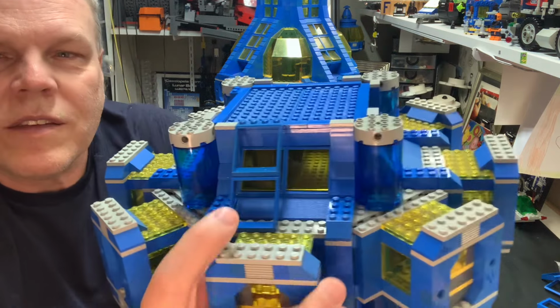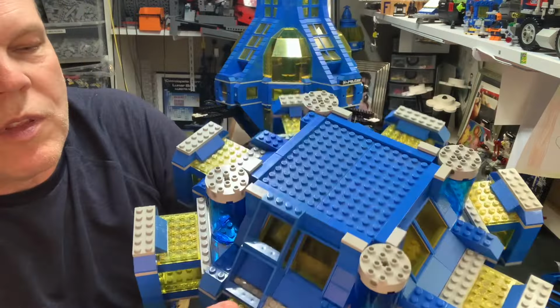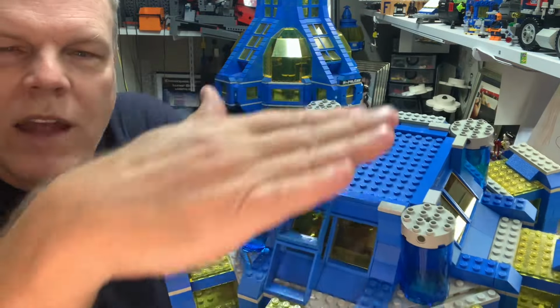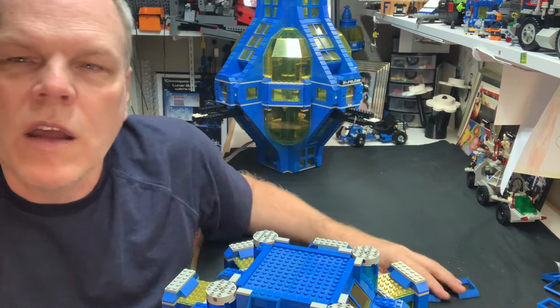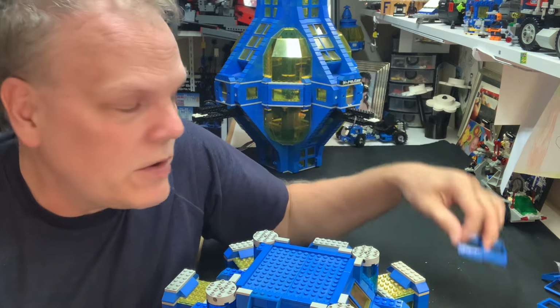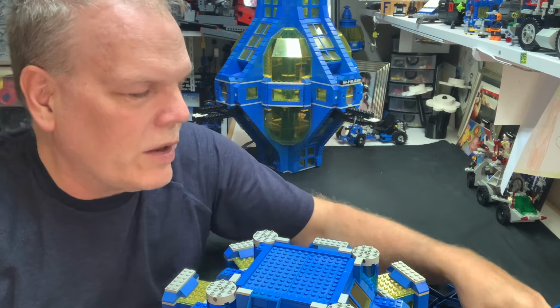If I just do this by itself, it doesn't look like it'll be that much taller. But again, you have to go to the top of the window, and then you have to put a couple more bricks on top of that to make a nice solid platform for that thing to sit on. I'm also short windows. I'm short 4 windows, which is fine, because I'll just use gray ones temporarily for now and then go with a BrickLink order.